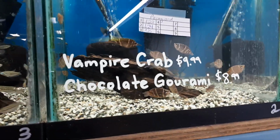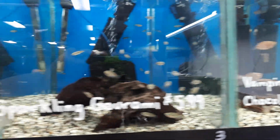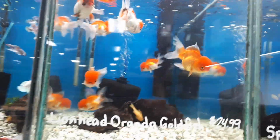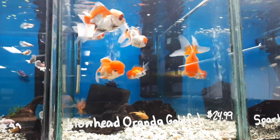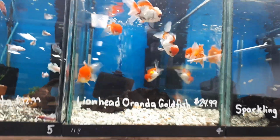We've got a couple of vampire crabs and some chocolate Grammies not quite ready to go. Sparkling Grammies are good to go. Some beautiful large lion heads. They'll be moved over to our sump now that they're done their quarantine.